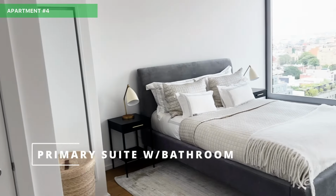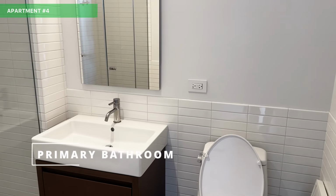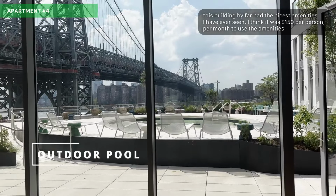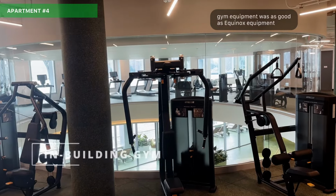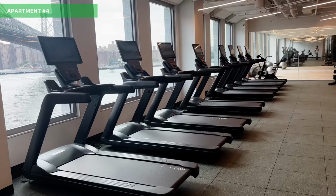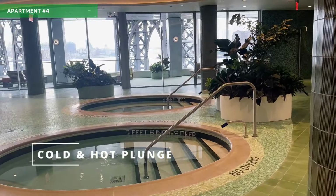I think it helped that the staging was impeccable and the windows were so big and there was just so much light. I didn't like how there are electric stoves, but I guess when you're this rich, you don't even cook anyway, so it doesn't matter. The amenities were so nice, but the agent told us that the fee was $75 per month per person, but that was actually just the first year deal. It's normally $150 per month per person, which is expensive.